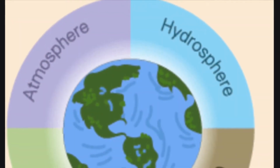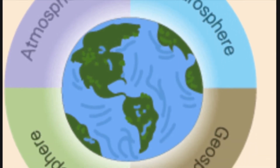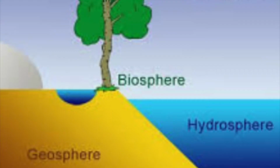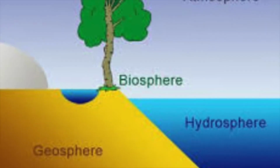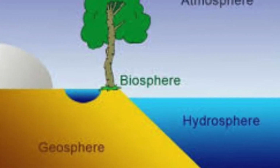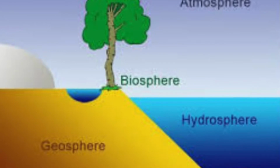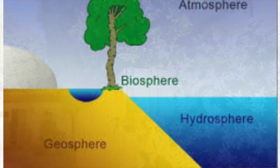Before we start the walk, I wanted to review these with you one more time. The geosphere is all the land, the rocks, the landforms. The atmosphere is the air, all of those layers of atmosphere that surround planet Earth. The hydrosphere includes all of the water on planet Earth, the salt water, the fresh water, the rain, the snow, the sleet, the fog. And then the biosphere includes all living things, large things, small things, plants, animals. Anything that's alive belongs in the biosphere. So keep these in mind as we take our walk.